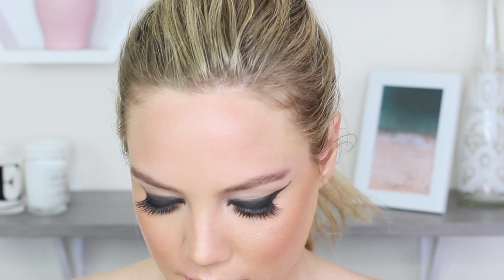My camera did just shut off, sorry about that, but I added some lashes just to kind of add to the smolder of this look and just add a little bit more fullness. I will link them down below because I cannot remember the name off the top of my head.